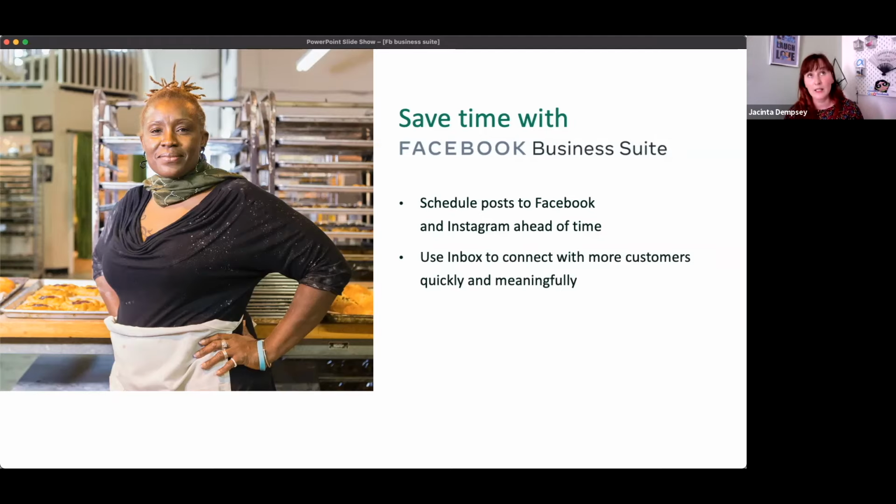And the other thing with the message inbox over here is that you can have little notes beside the person. So if it's someone who's inquiring about a service, you can put down the date that they inquired. You'll be able to see what that follow-up is. And if there's more than one person using the account and engaging with customers, you're going to be able to keep track of what is going on at every stage across both platforms.